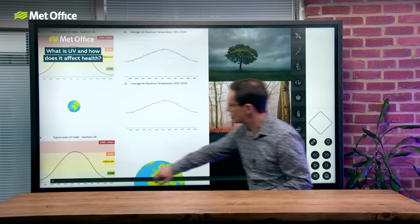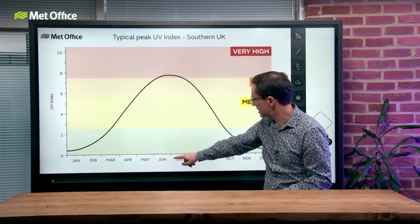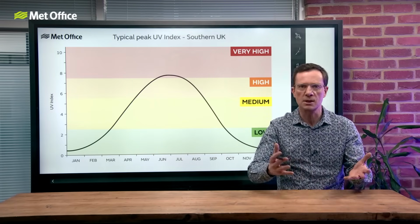So UV levels do vary day on day, but they also follow this yearly cycle. I've got a graph to show that yearly cycle of how UV levels peak at around 7 or 8 in southern parts of the UK. This would be on a sunny day. But notice the peak is middle to the end part of June. The sun is at its strongest nearest the summer solstice, the longest day.